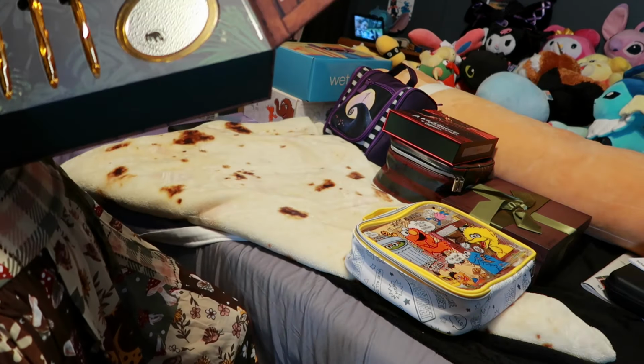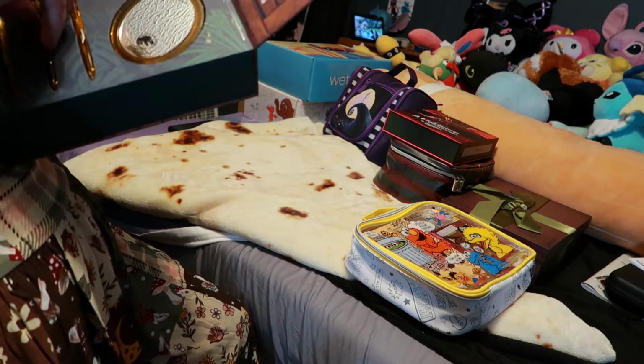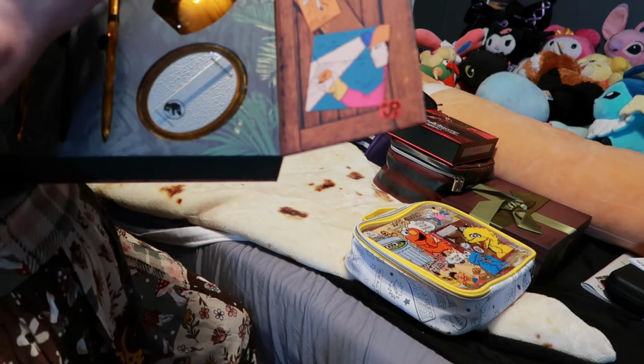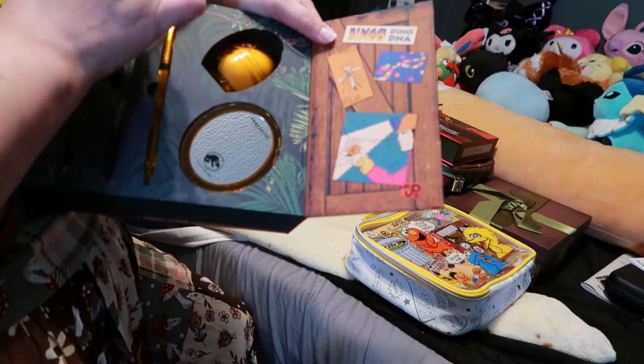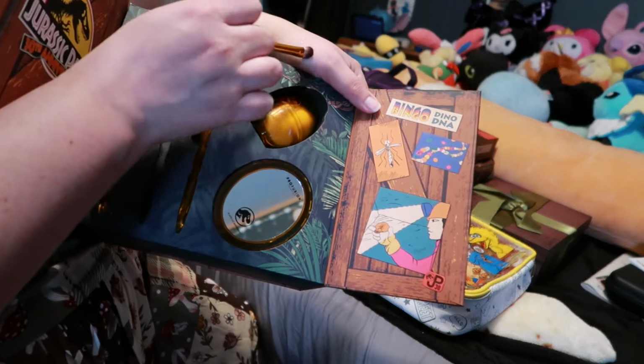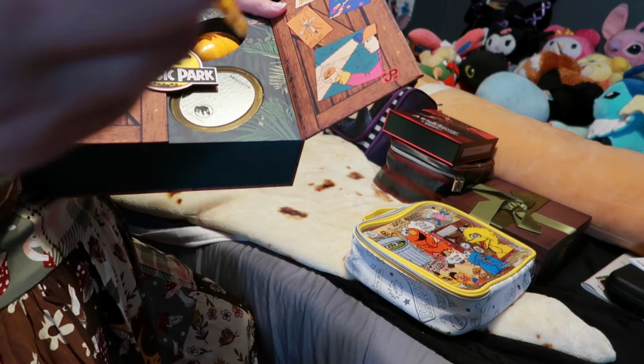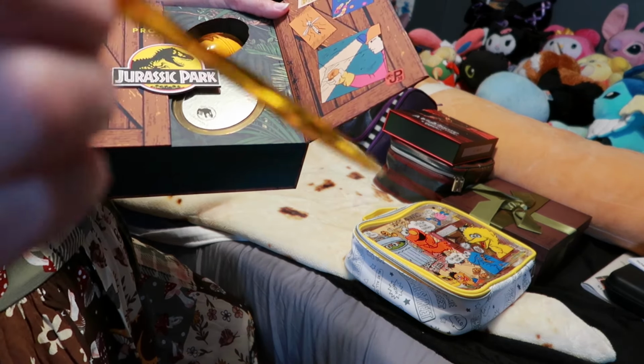I've not really used these brushes yet. Holy crap, they're soft though. Really soft. I love the brushes too.